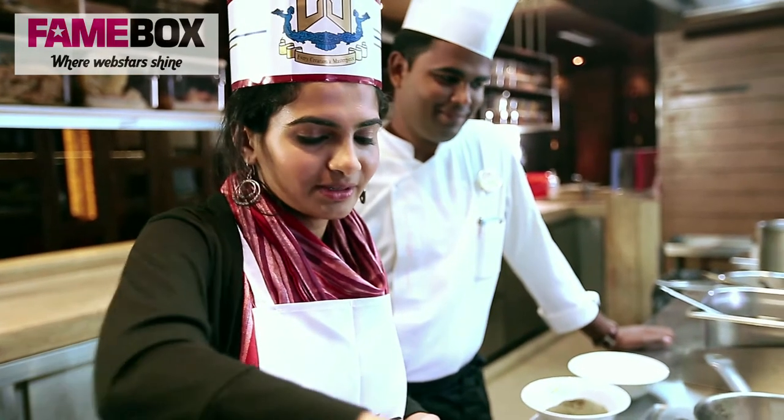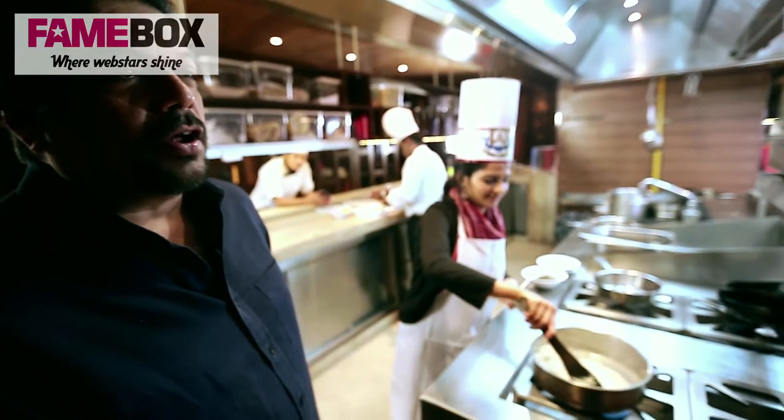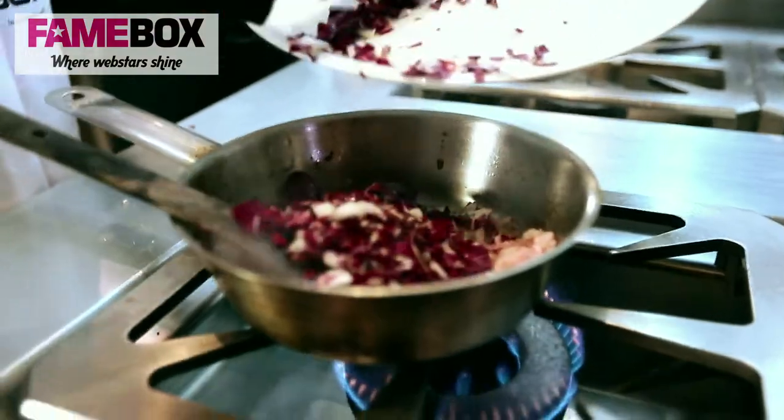I'm not at all confident about cooking this dish. I don't know what the end product is going to be like, but I'm just giving it my best. So let's just see what happens. 15 minutes gone. Now I'm going to add chopped radicchio.